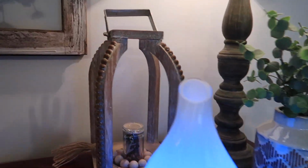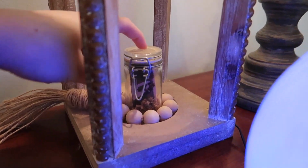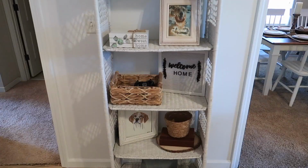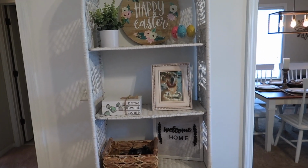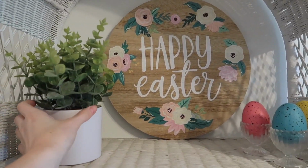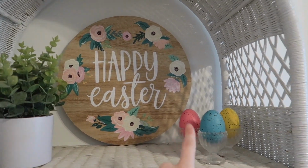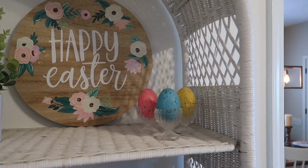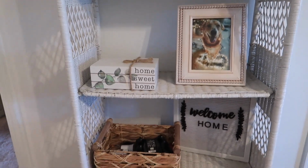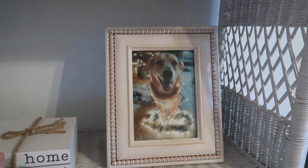Super simple. And then back here is my little wedding video on this little USB drive that's in this jar. I like displaying that as well, and that way I know where it is when I want to watch it. So this shelf is always a work in progress, but for spring I just added a few little touches. So this little potted plant is from Target. That Hobby Lobby Easter sign, and then these are all from Target as well, and the eggs are from Hobby Lobby. And then this next shelf pretty much is the same. I really didn't do much more on here, but these are from Hobby Lobby, and so is this picture frame.